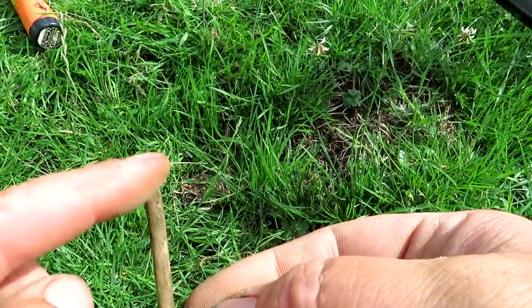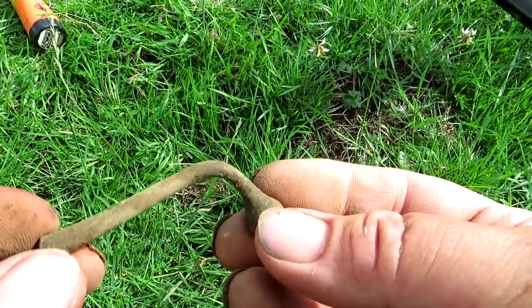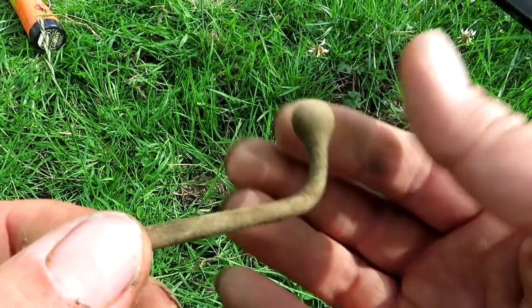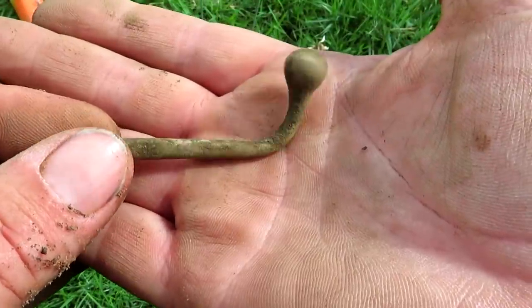Yeah, it starts to bend round. Some sort of round thing on the end of her arm. I don't think that's for hanging up clothes. That's got some other purpose.